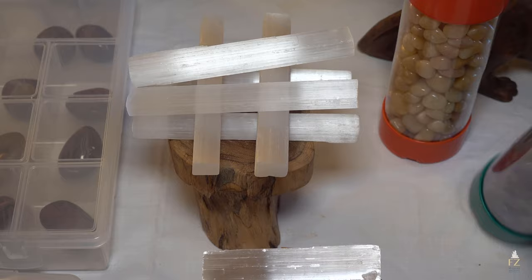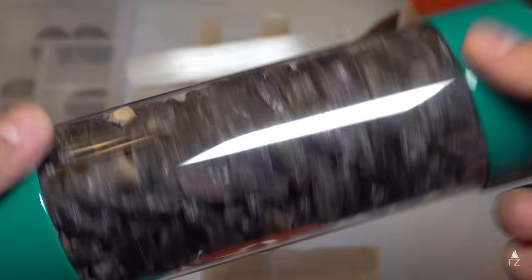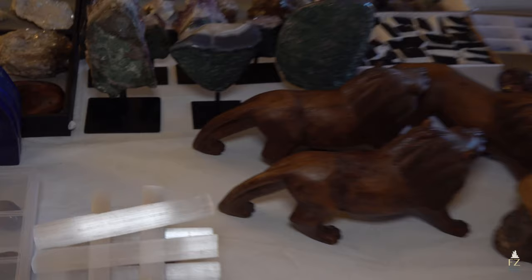Oh, and also, various Capricorns, polished stuff, lapis, picture jasper. I sell these individually as well. Amethyst. These are yellow aventurines. So that's also available for you guys. And over here I have some lions. Some lions, some wood carvings, some home decor.